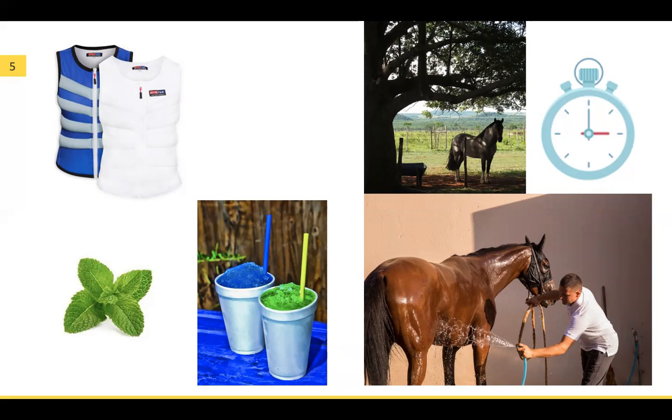On the equestrian side of things, or equine side of things, really simple. Keep your horse in the shade for as long as you can. That's not always possible, but try and get it back into shade post-exercise, particularly if you're playing a tournament, to just balance its heat out and minimize the heat exposure and that radiant heat load.